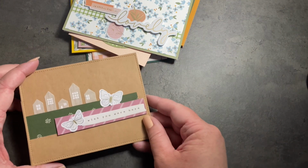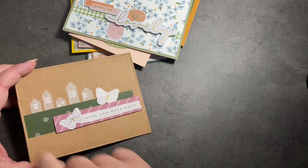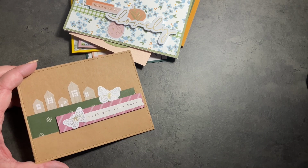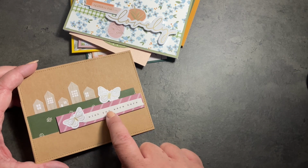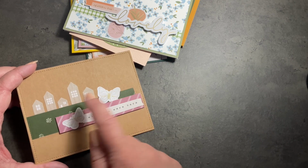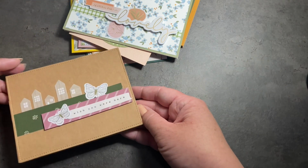On some craft, I did use a Lawn Fawn stitched rectangle die on the background of this one. I really like those little houses, and I imagined from the very beginning lining them up in a row. So I have a couple of strips of the patterned paper and a few of the stickers. I thought the Wish You Were Here would be really cute with like a little neighborhood. So that's kind of what I was trying to create here. And then I added one more of those butterflies inside.